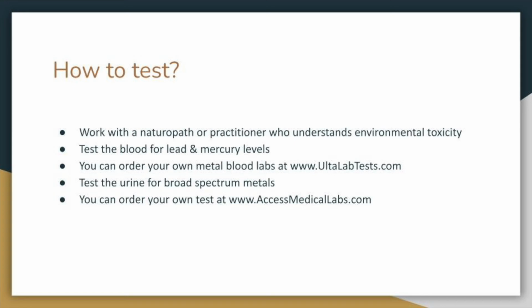You want someone that understands environmental toxicity because they would say, okay, let's go test for this and this and this now. A doctor is probably not the best place to go for this. I don't really think they have an understanding of environmental toxicity. You want to test the blood for lead and mercury levels, and you can actually order your own metal blood labs at ultalabtests.com.